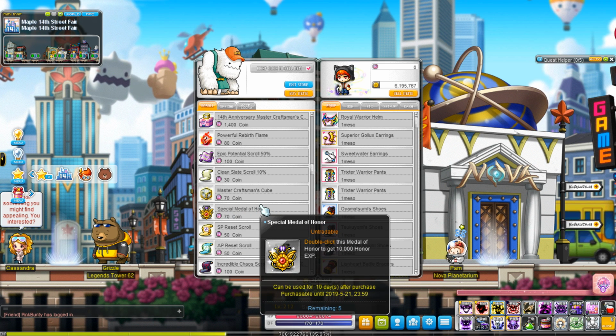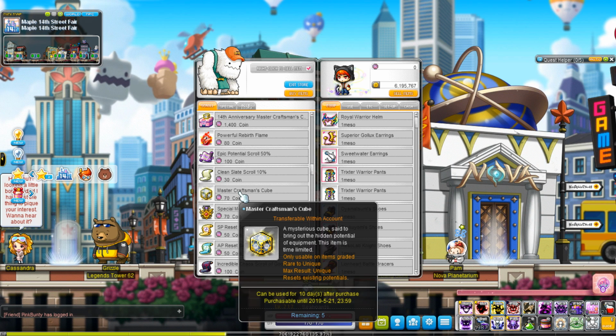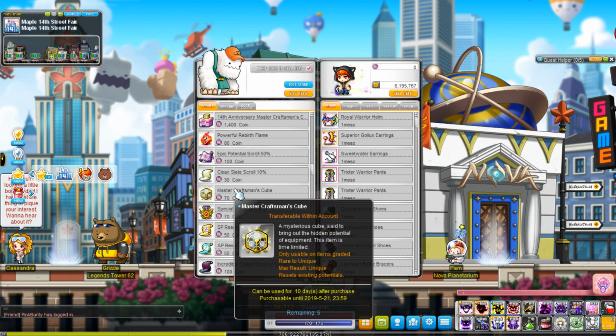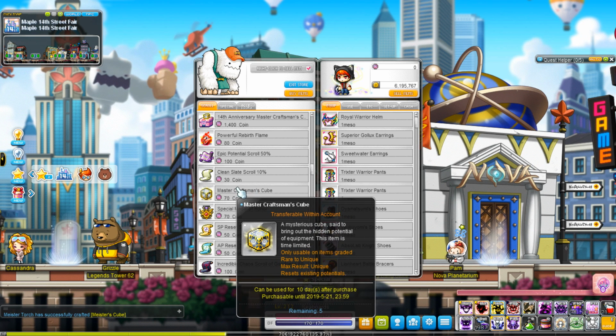coins, might as well. Master Craftsman Cube, it depends on where you are. If you really need cubes, then I definitely recommend you go for it, but it's only up to Unique, it's not a Meister Cube. If it was a Meister Cube, that'd be better, but it's only Master Craftsman.